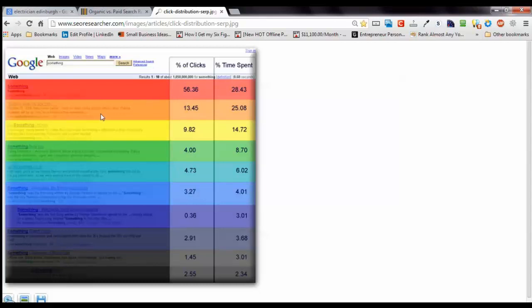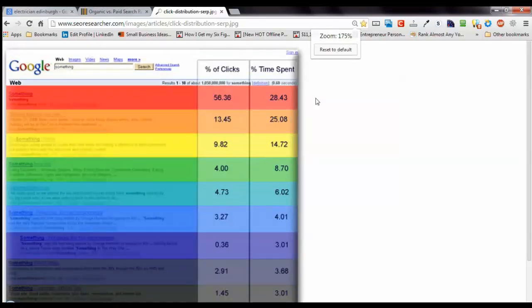Now, I hear a lot of potential clients say to me, well, you know, I don't need your services because I'm already on page one. As this image shows, it's very important not to be just page one, but to be number one, because you can see the discrepancy between the amount of clicks number one and anything below number one is getting is a huge advantage.